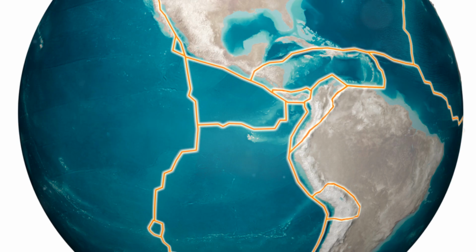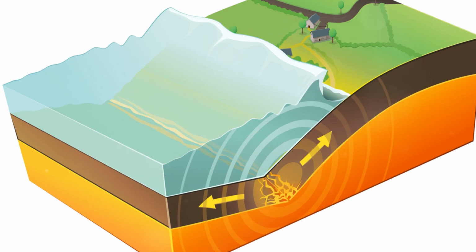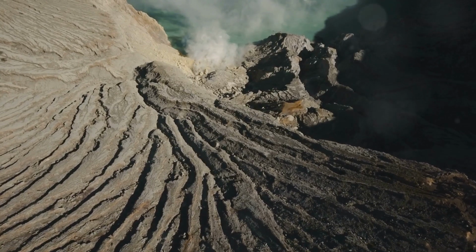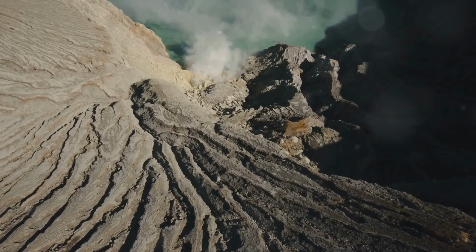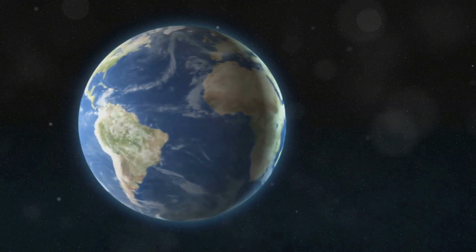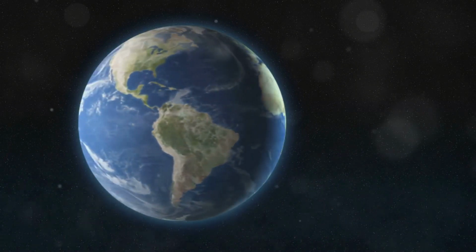Now let's talk about what's happening right now. It's a world of constant motion and incredible forces. The Juan de Fuca and North American plates aren't just sitting around playing tectonic tiddlywinks. These plates are engaged in a slow yet relentless geological dance. These massive slabs of Earth's crust are constantly on the move, but imagine the slowest race you've ever seen, and then slow it down even more.